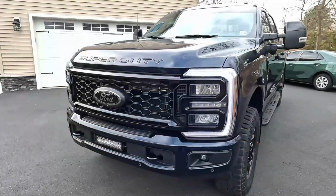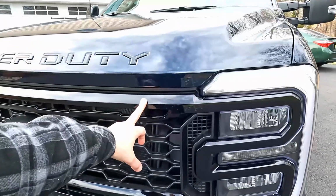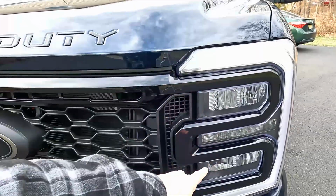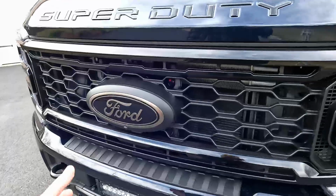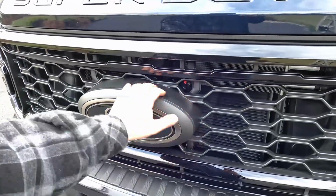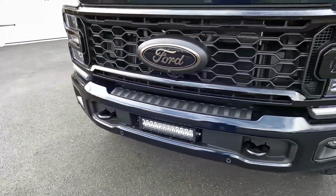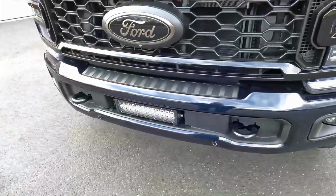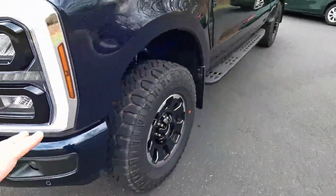All right, from the front of the truck, some of the changes that they actually made for '25. This grille used to be part of Sport Appearance. It's now part of the Black Appearance package, and it's painted black instead of being gray the way it used to be. You have this large Ford logo on the front. This is blacked out with the Black Appearance package. This large piece is because there is a camera in here. I threw a light on the front. These sensors are part of the Lariat Ultimate package for the front parking sensors on it. So that's part of Lariat Ultimate.